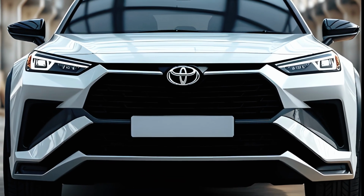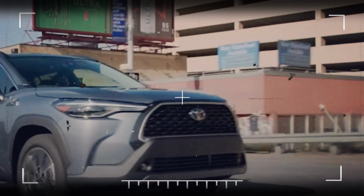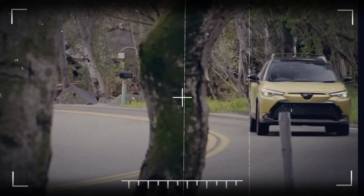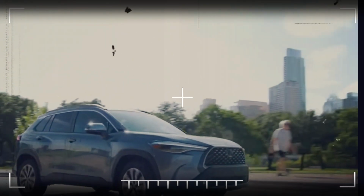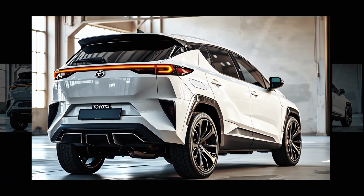While Toyota hasn't officially confirmed what's under the hood of this futuristic trim, we're expecting a high horsepower 2.0 L turbocharged inline-4 or even a new plug-in hybrid setup that produces more than 250 horsepower. All-wheel drive seems inevitable, especially with its performance-tuned stance. It would be a perfect rival to something like the Mazda CX-50 Turbo or even a lower-tier performance EV crossover.